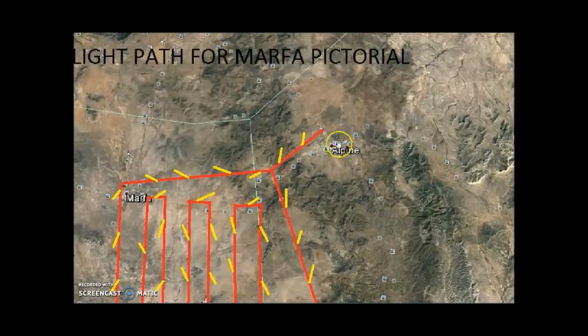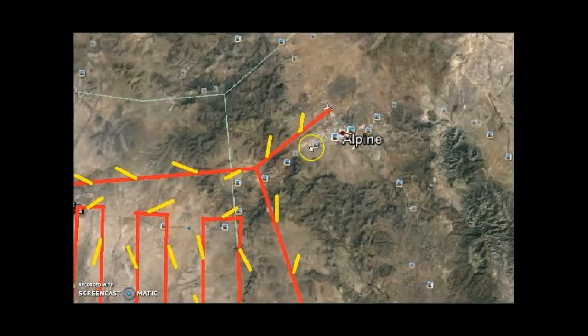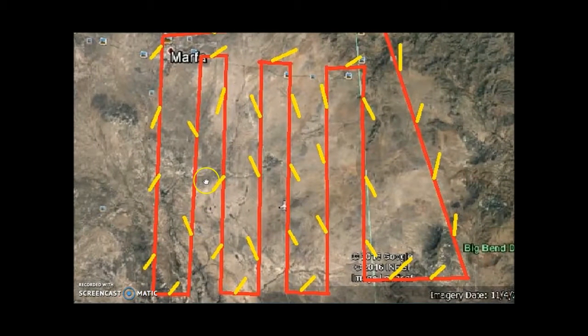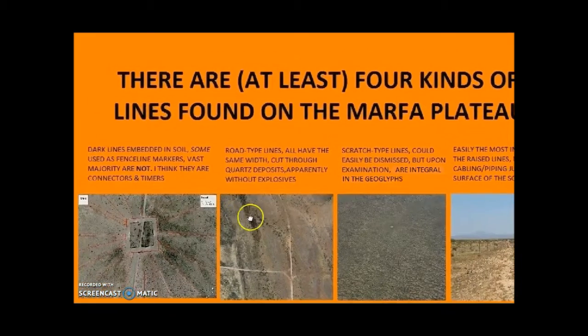I started at the Alpine airport because of amenities. It's much easier to go out of Alpine than it is Marfa, although Marfa is a beautiful city, and we'll start this video right about there. This is a complete flight plan, so this had to be done in several segments.